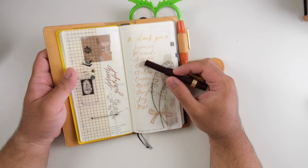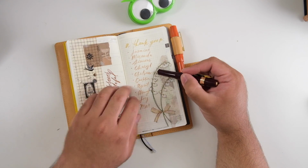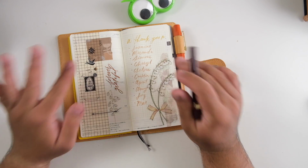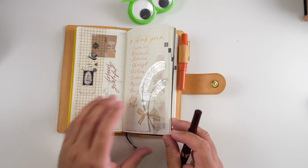So thank you again, Jasmine, Miranda, Simone, Cheryl, Chelsea, Caitlin, April, Amy, Joy, and Mar for sending this over. It's super, super generous of them, and I'm forever grateful for their friendship and for their generosity because I can't believe they banded together to gift me this lovely Spring Start Weeks.